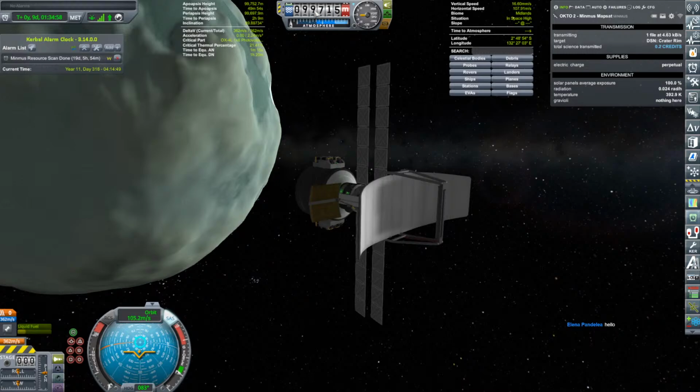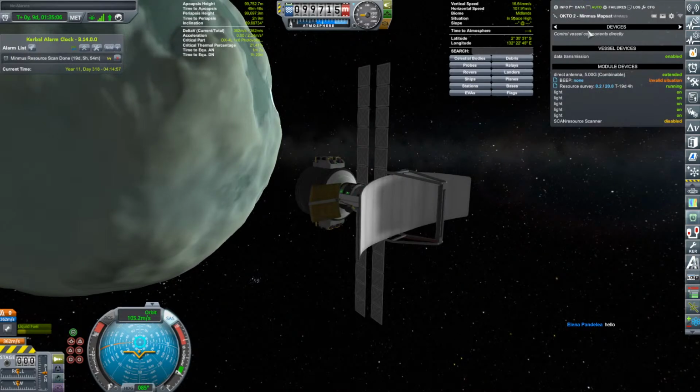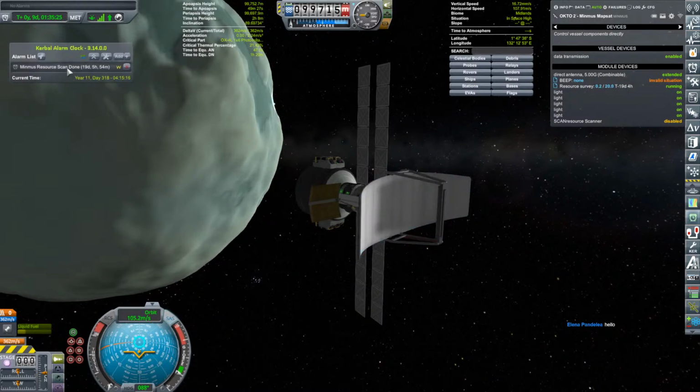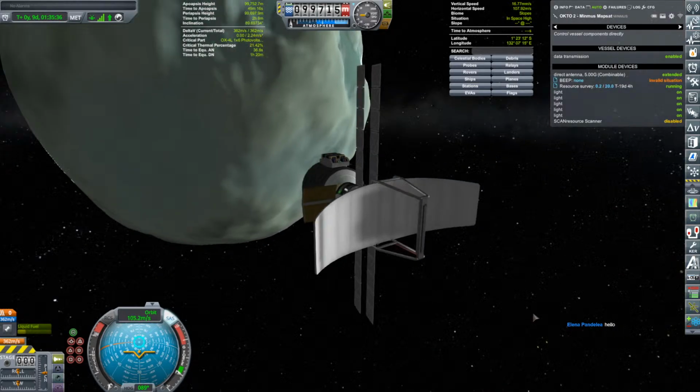So I have it in an orbit with an altitude of 100 kilometers, as you can see here, and if I go over to data, you can see it is doing the resource survey, but the beep experiment is an invalid situation. So I will just wait. I think the resource survey definitely takes less time, so I'm going to wait for the resource survey to be done. That's going to take 19 days and 4 hours. I set an alarm for that over here, so that will remind me to come over here, and then I'll put it down in a low orbit, and then it'll do the beep experiment for however long that's going to take. So let's get rid of alarm clock.